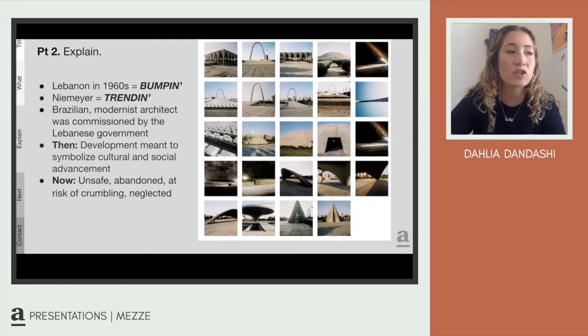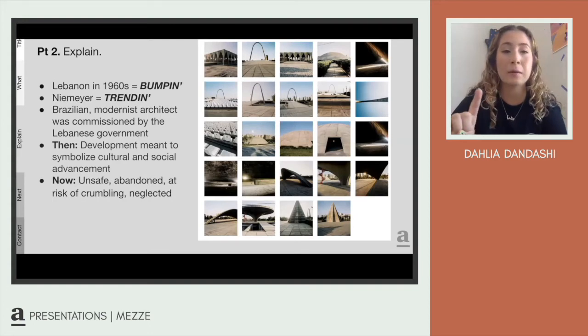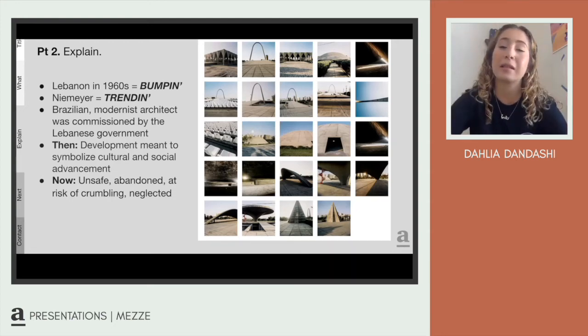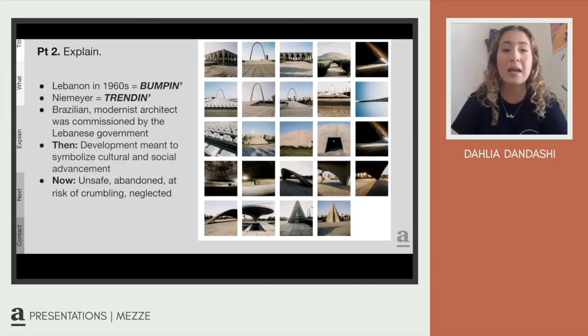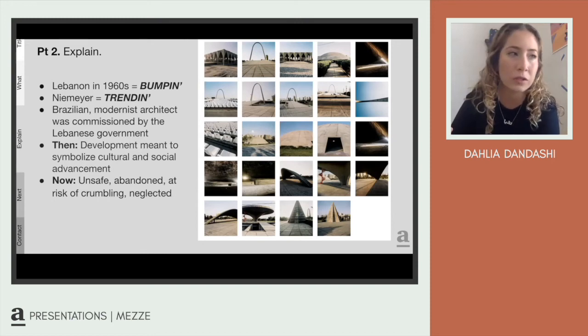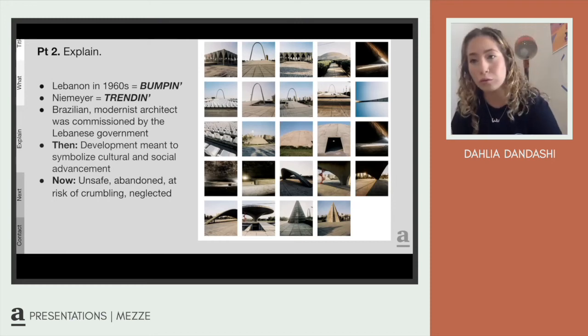He actually got hired. He was asked to ideate what this fairground could look like by the Lebanese government. The ambassador, I think, for Brazil from Lebanon is the one who asked. They presented it to him as a project: what can you do with this? And he ended up designing it and going forth with it. Niemeyer was a modernist architect who also helped build in New York, and he was becoming well renowned. So everybody wanted him. At the time, this development was meant to symbolize cultural and social advancement.